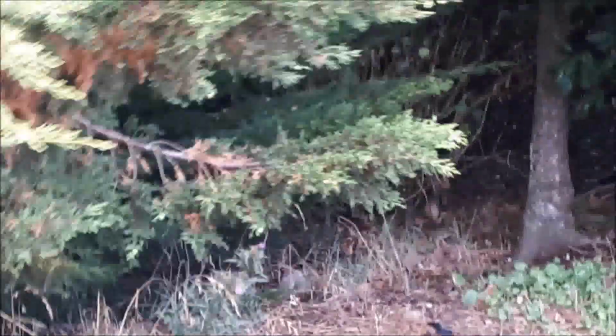But I don't want rain on my holiday. No animals, just a bee, a fly. Just hope there's no spiders. Not too keen on spiders. I wonder what tree this is.